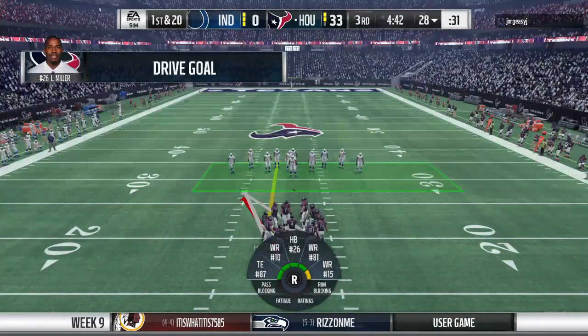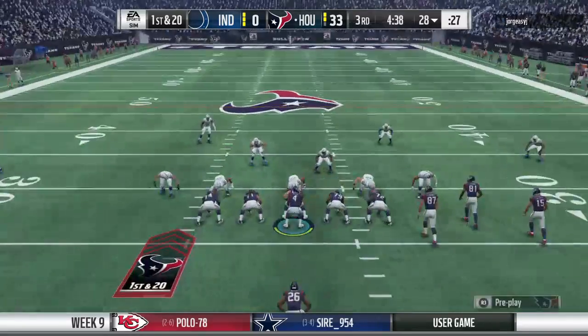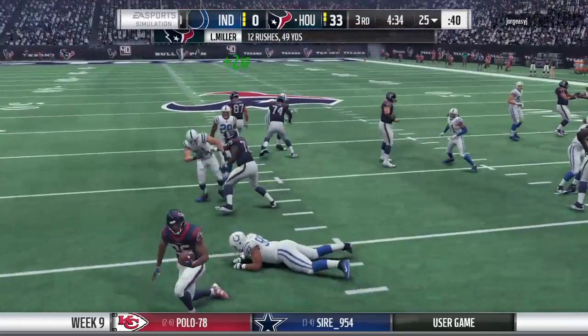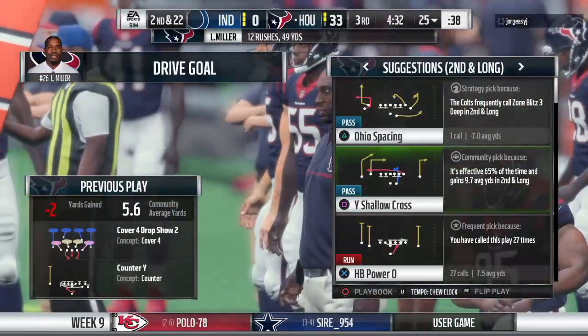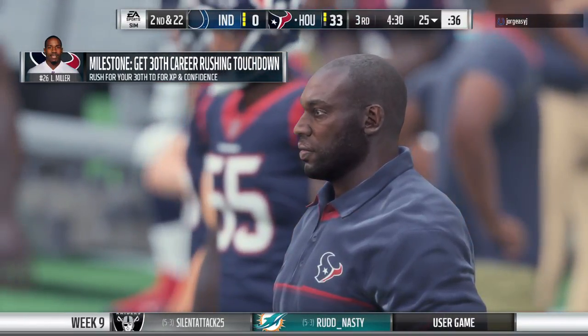So 20 yards to go here on first down. He's down on the right. After the penalty, it's Miller. And he's going to lose yardage and be backed up to the 25. It's a loss of 2 there, bringing up second down.